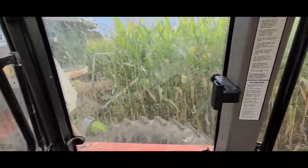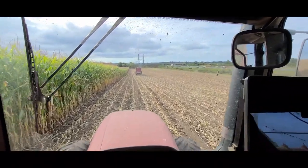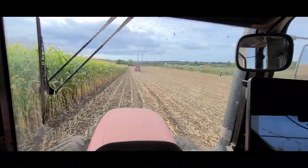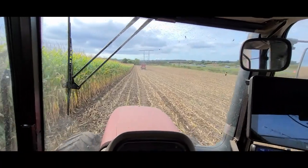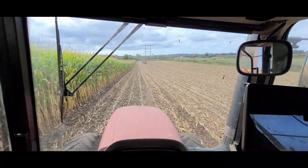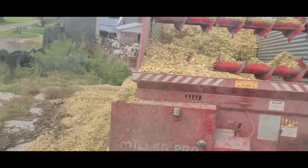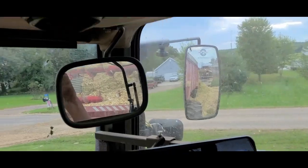Kind of can't see out that window. It's bad. So, it's a little glimpse of it. I haven't shown you guys where we unload in the pit yet, but I will do that. We'll get that next. So here we are. We're back at the yard, whatever you want to call it, the pit.